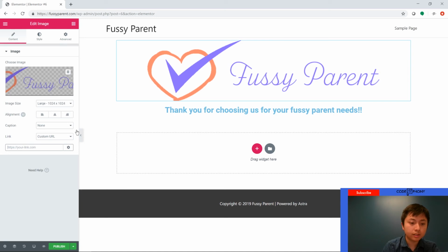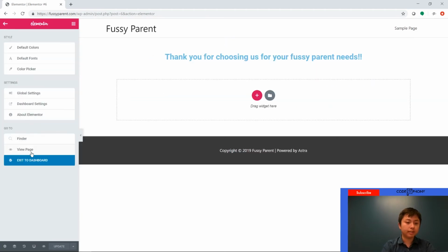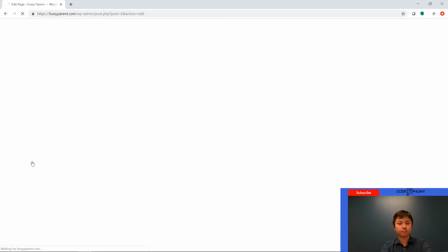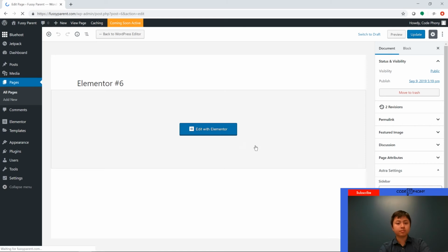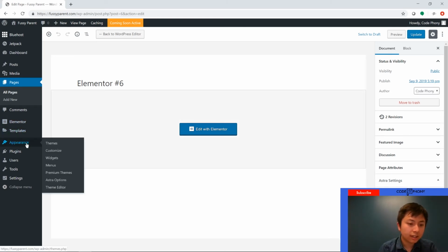For now, I'm going to stop here and then head over to the theme. So we're going to publish. Remember to publish or else you're going to lose your work. And then I'm going to click here and then exit to dashboard to go back. So to edit the nav bar, you're going to go to Appearance, Customize.